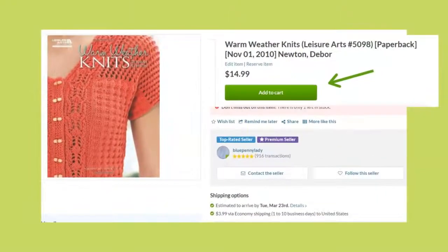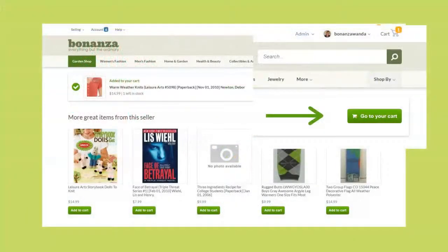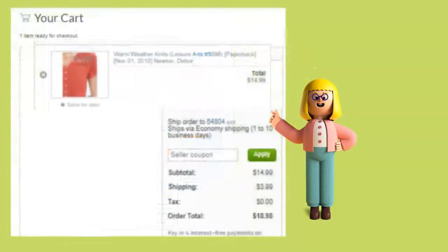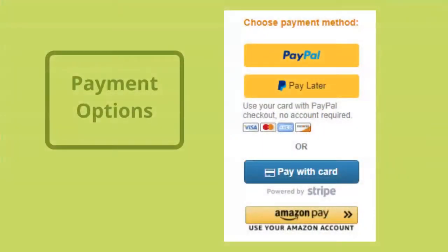First, you will click Add to Cart. Then in the upper right-hand corner, you will see a yellow number. Click on the cart. This will take you here. Now, review the information to make sure you are ordering what you intended for the price offered. Next, you will choose your payment method.